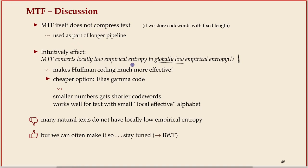That's what low empirical entropy means. So there's regions where there's lots of E's, and maybe there's other regions where there's lots of T's, or yet other regions with lots of A's and not so many other characters. If you have something like this and you run that text through a move to front transform, you'll get something that has globally low entropy.